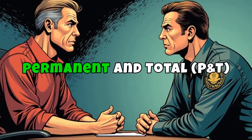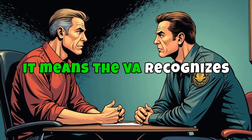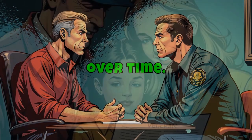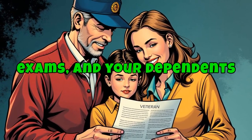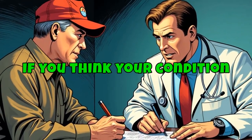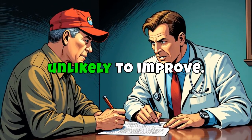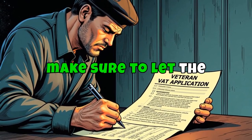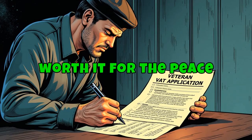Now let's talk about permanent and total, P&T, disability ratings. This is a big deal because it means the VA recognizes that your conditions are severe, permanent, and not going to improve over time. With a P&T rating, you're usually exempt from future exams, and your dependents may qualify for extra benefits, like education assistance. If you think your condition qualifies, talk to your doctor and get a detailed statement explaining why it's permanent and unlikely to improve. When you apply for benefits or request an increase, make sure to let the VA know you're asking for P&T status. It can take some work, but it's worth it for the peace of mind.